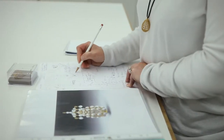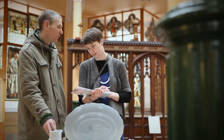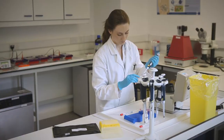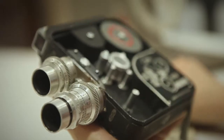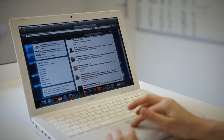The Knowledge Exchange in Design programme gave 19 researchers from 4 universities the opportunity to develop skills outside of academia. The researchers completed a series of residencies with external partner organisations, finding new ways to apply their knowledge and develop their skills. The residencies took place in a wide range of organisations, from museums and galleries to businesses and charities.